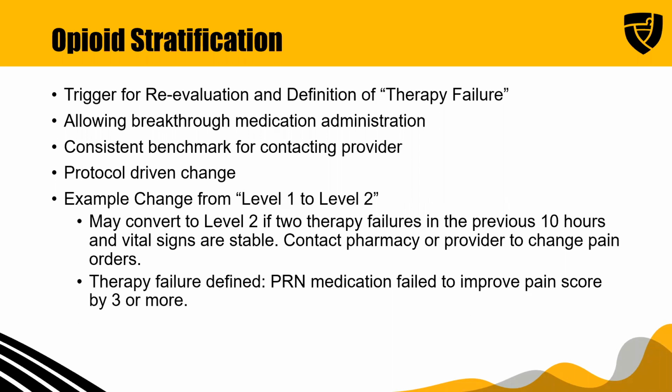So what I've seen utilized here, as an example, is a protocol-driven way to say: may convert from a level 1 to a level 2 if two therapy failures, or PRN medications, are not providing that improved pain score of 3 or more in the previous 10 hours, their vital signs are stable, and the nurse can contact someone to adjust the protocol orders.